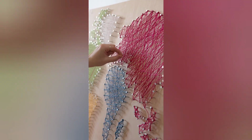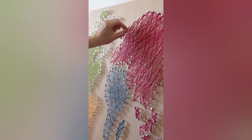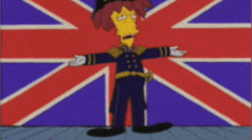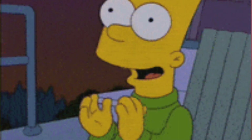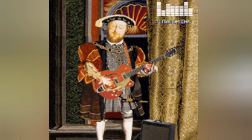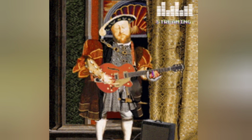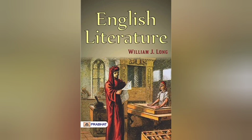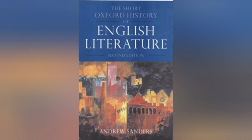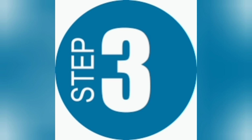You will remember the connections, why this writer has written in this format, why this writer is supporting this person or maybe opposing some other person. So you have to know the social history as well as literary history. The very first book in the series of history of English literature would be William J. Long. After that, you can go for any book, Pramod K. Nayar or the Oxford edition.